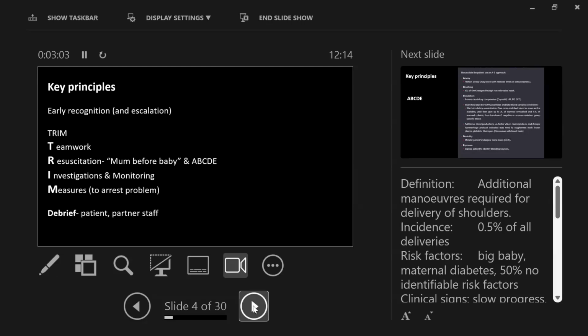So let's think about first principles then. The key principles to take away from this, and the key principles when it comes to any form of resuscitation or collapse, is first of all early recognition of the problem. And I'm going to keep coming back to this as we go through the different scenarios. And the other thing I would say is it's about escalation.